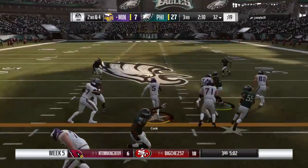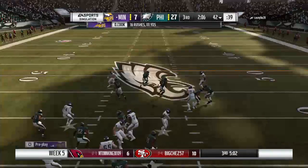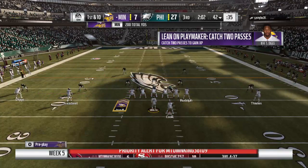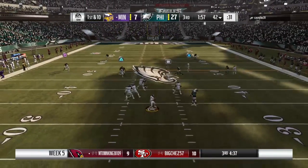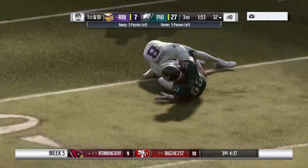Again, it's Cook. They get him down, but not before he takes it across the 40-yard line. Give him 10 yards on that one, and that'll earn him a fresh set of downs. Something got lost in translation in this game. He's run the ball really well, done all the things that you want in the game plan. Pressure comes, and down he goes.